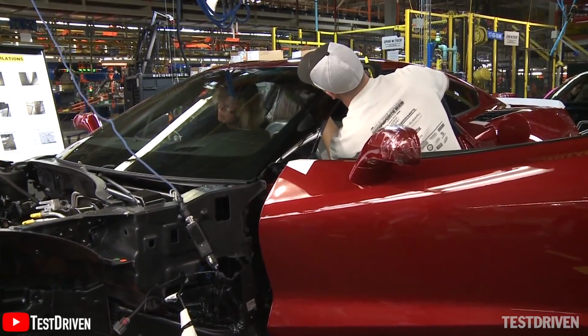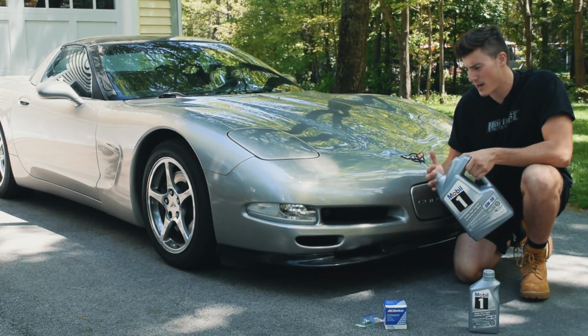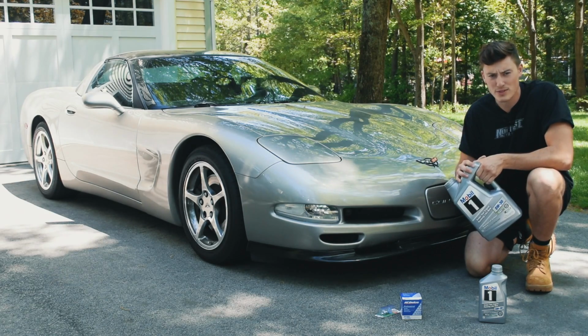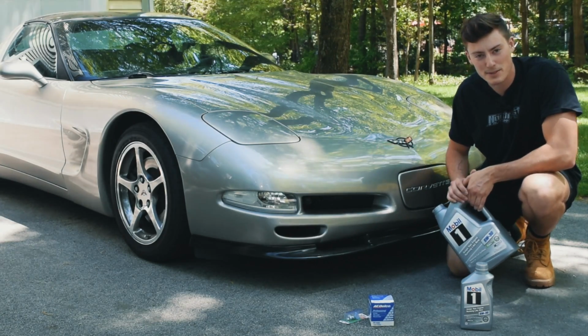This is the oil that every Corvette coming off the assembly line uses, so I'm gonna trust it with my car. And I have higher miles on my Corvette, a little over 100,000, and I don't want to be messing with other oils and screw something up. There's one of these in the National Corvette Museum with 700,000 miles on it. I want mine to be able to make it there one day.